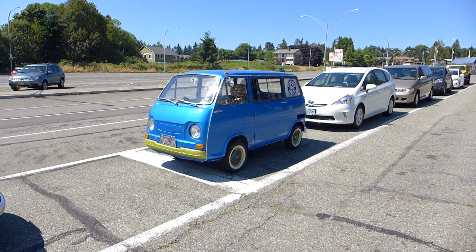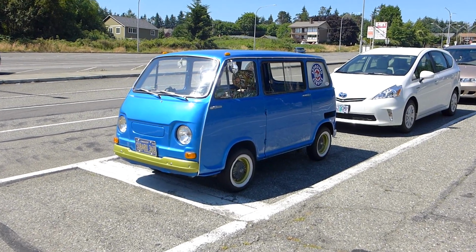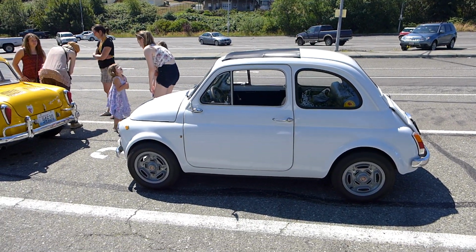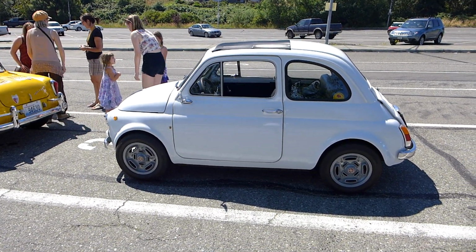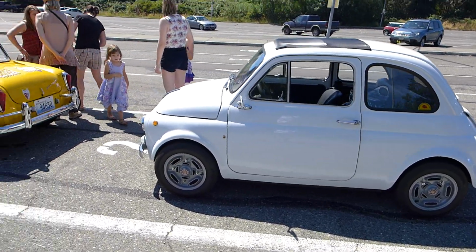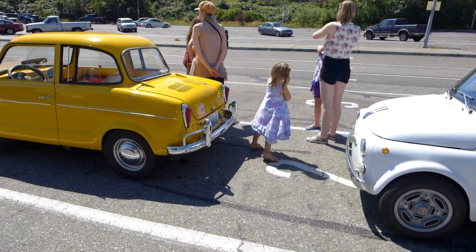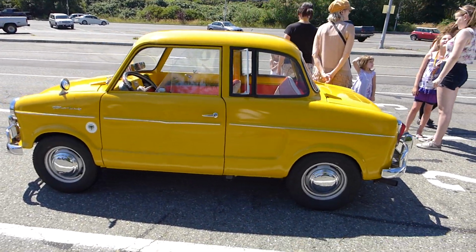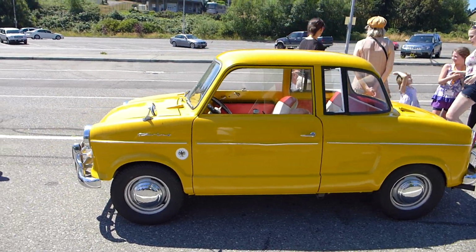That's a blue Subaru 360 van. Really pretty. This is a white Fiat 500. And I think it's modified. It might have some Abarth goodies on it. It sounds kind of cool. And we've got an NSU Prinz 30. Guy's real happy with the way it's running.